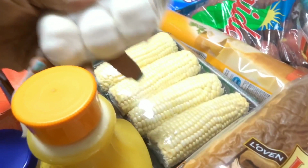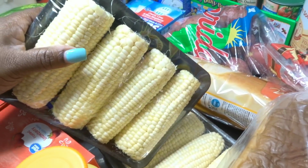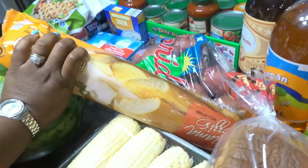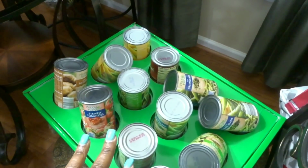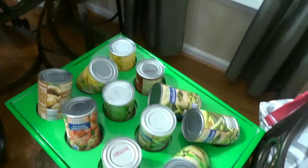We got a thing of fresh garlic. We got two packs of this fresh corn that's already shucked. Comes four in a pack, so we got two of those. We got a thing of garlic bread right here. We got some Fruit Loops for the children. Some canned goods over here. Y'all know Aldi lets you basically package up everything yourself. And this is just a box that I saw laying around. So I just put all my canned goods in that box.